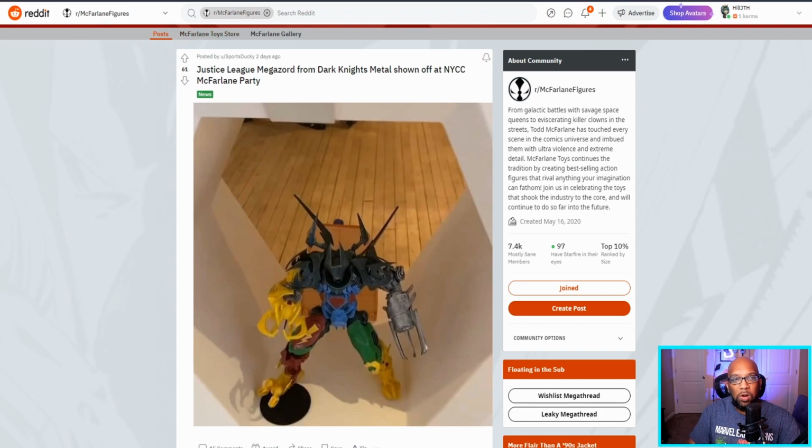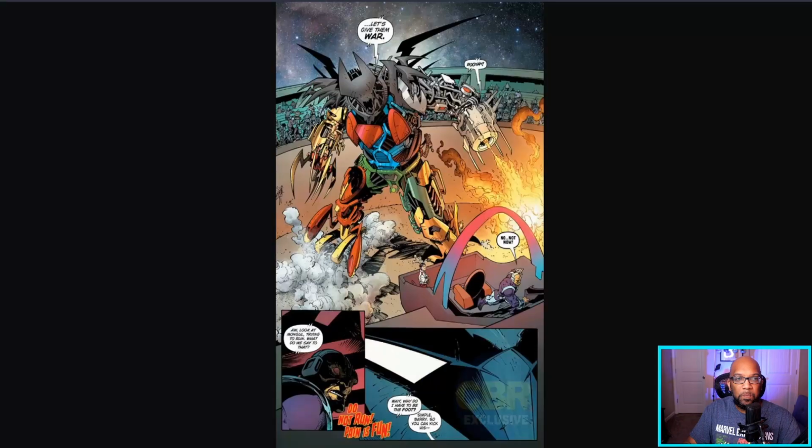So apparently this was from one of those single panel or maybe 2 panel pages in that particular comic, and this is what it looks like in that comic. Don't know if that figure is ever going to come out, but that would be pretty awesome. It would be somewhere along the lines of the Hellbat suit from Batman, and then also that Superman Unchained armor that was pretty awesome looking. So yeah, this thing is freaky. I mean, look at that. A Megazord, if you will, of DC characters. So I thought that was pretty cool there.